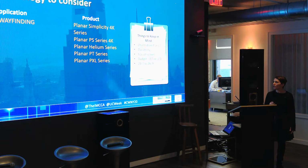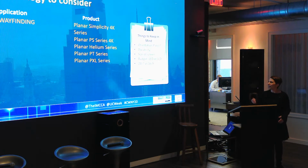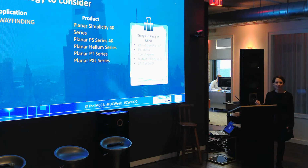And then 24/7 versus 16/8. If I'm going to use this as constant signage, do I want that display on all the time? The trend is people want to go the cheapest, best route. I can go to ShopRite and buy a 4K monitor for like $175. So there's Amazon people: I get toilet paper and a display. I mean, that's crazy, but do you really want that in your workforce?